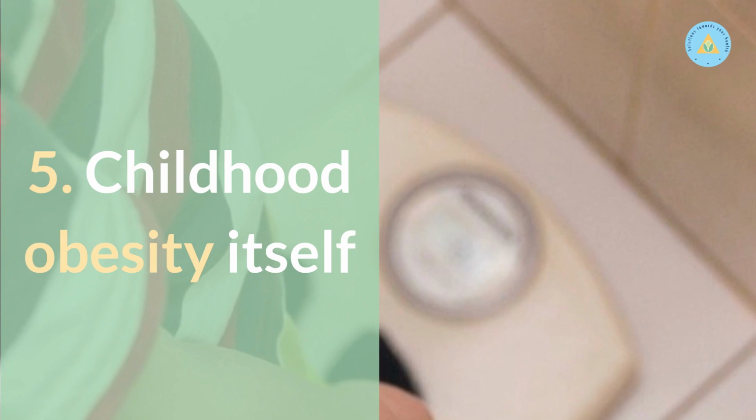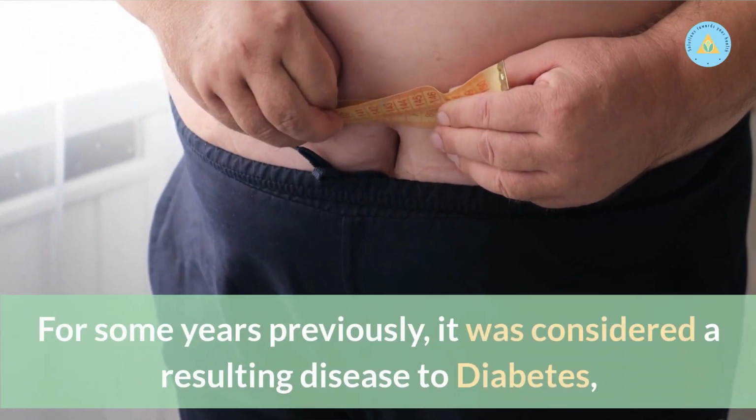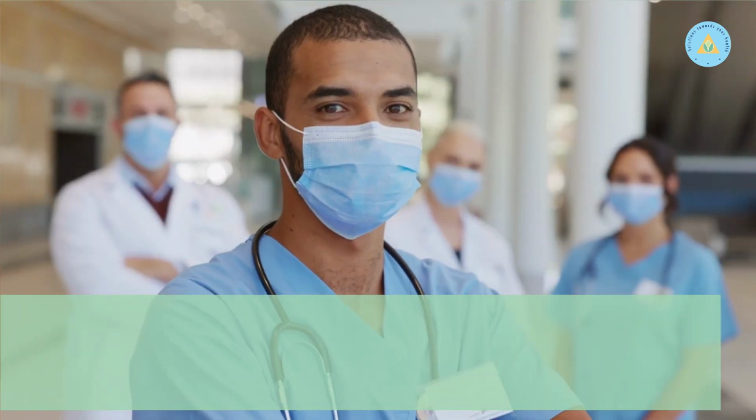5. Childhood obesity itself. For some years previously, it was considered a resulting disease to diabetes. Nowadays it is more characterized as an early sign of diabetic patients.